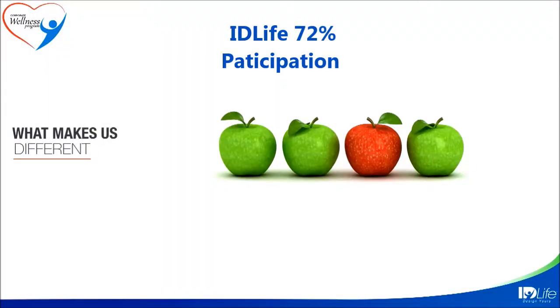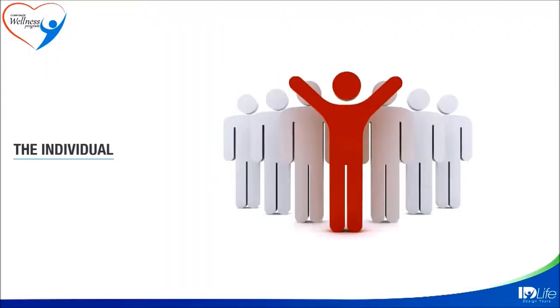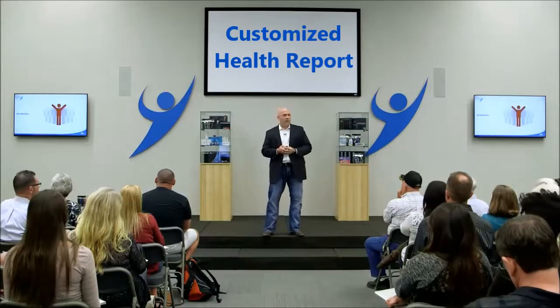And what makes us different? It's real simple. We don't focus on generalized information, we focus on the individual. We teach each individual what they need to know about themselves. We have tools and resources that give them information so that they can get themselves healthy. And what's interesting is we give each one of them the information, and it's different than the person sitting next to them, different than the person that they live with, different than the person that they're related to. See, we have 1.3 million possible outcomes in that report. 6 to 16 pages of information just about them, showing them how to get healthy.